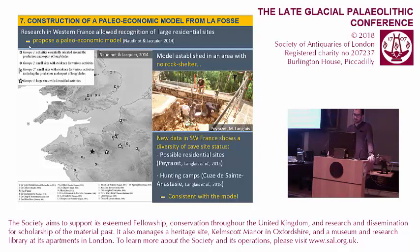And when you look in southwestern France, especially at the sites excavated by my friend Mathieu Langlais, you see that the data we have from the rock shelters didn't change our model. We have residential sites in rock shelters and also task-oriented sites in rock shelters.